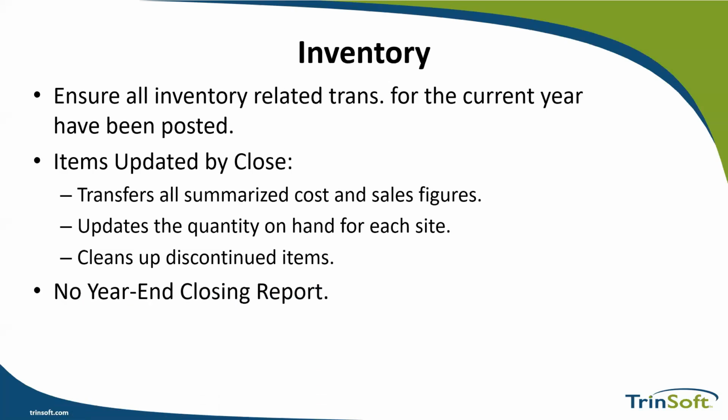prior to running that close process. One thing to keep in mind, it's important that users know there's not a year-end close related report that runs at the end of the inventory module once it's closed. So in this module, when the inventory close process is complete, it's just finished. There's not a finalized report. So if there's any specific inventory related reports that you want to run, be sure and do those ahead of time before running the year-end close for the inventory module.